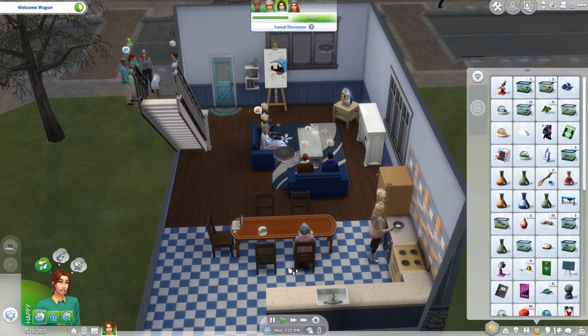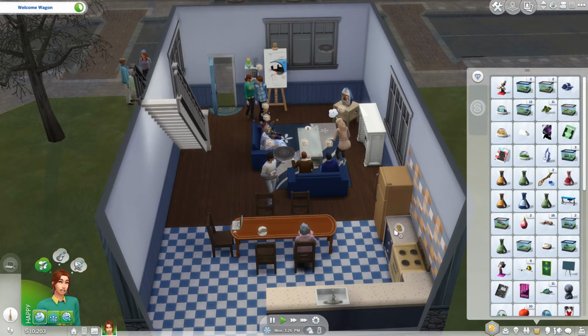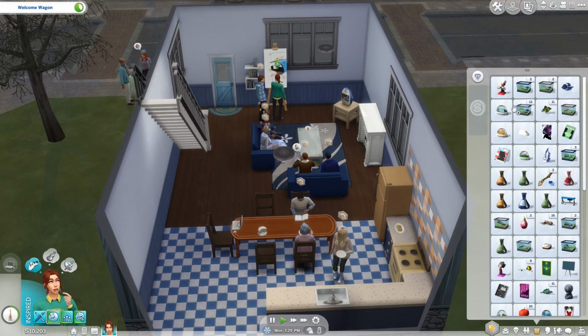So it looks like Lola's cooking again. I wouldn't mind if Lola became our roommate. I like Lola. I liked her as a roommate, but I don't really want to control her. I just want her as a roommate. So, I don't want to move her in, per se.